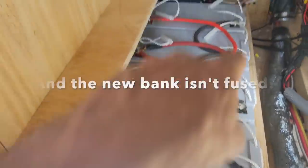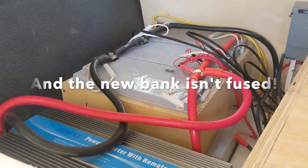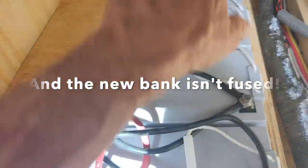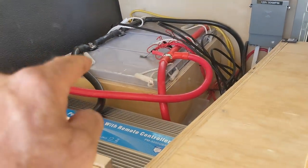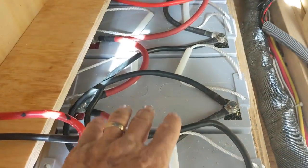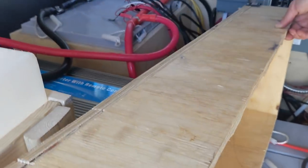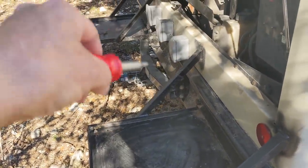Anyway, this is how you do not wire a battery bank, especially when you are adding additional battery capacity to a properly wired bank, because this bank is not going to work as hard or contribute nearly as much as that bank. And in the long run, that one will, because it's working more, it's going to fail earlier, and these aren't contributing as much to the capacity of your system. Don't do this.